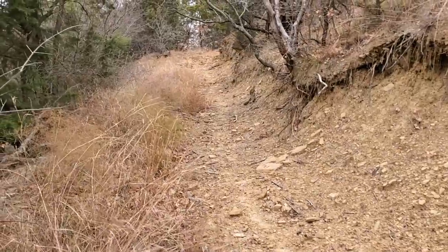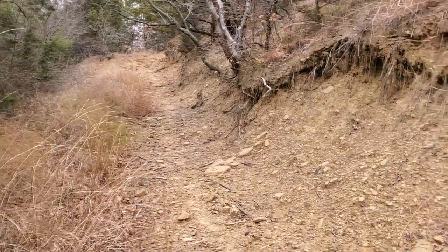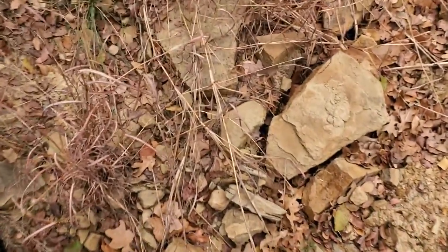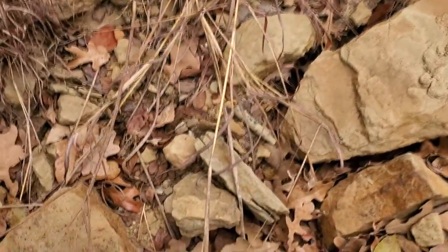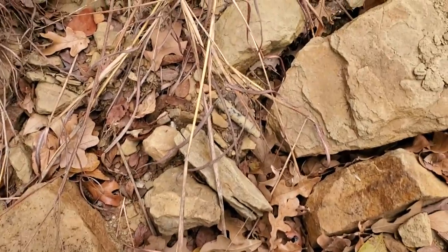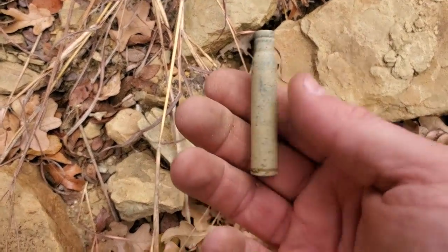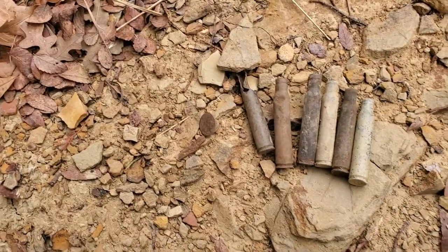Just kind of working this little path he dug out with a dozer. Just kind of doing this embankment right here, and it goes down to the bottom. And I just got me a 18-19 signal. And can you see it? This is what I'm finding a lot of here. I'm finding a lot of these casings. And I laid out here what I've been finding. This is all my finds so far.